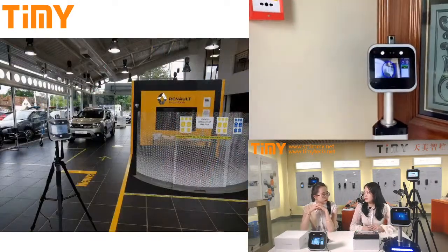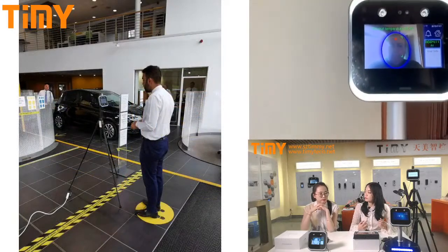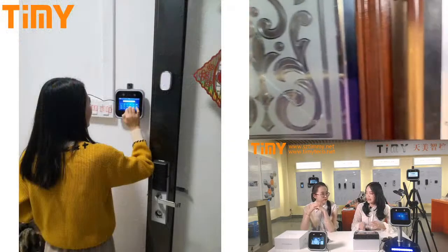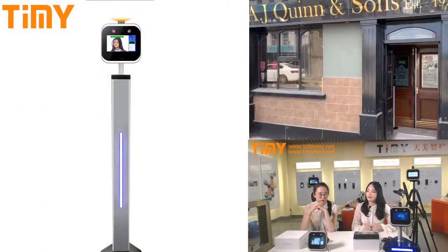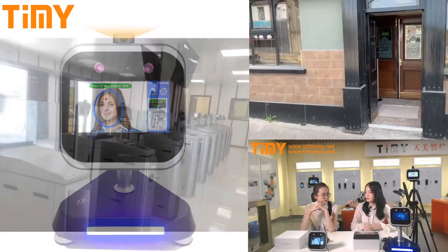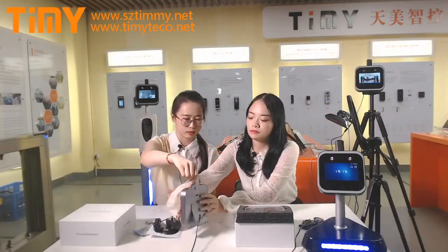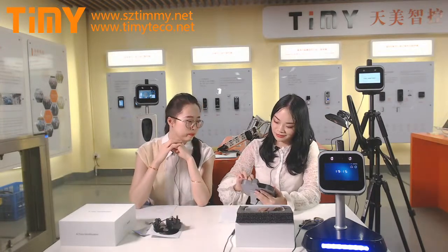The first one is the register mode. Register mode means only people who are registered can test their temperature. Another one is visitor mode, which means all the people, with no need to register, can have their temperature and face tested. So can we see it in the machine? Yes, okay. How to set it? Here is the menu.